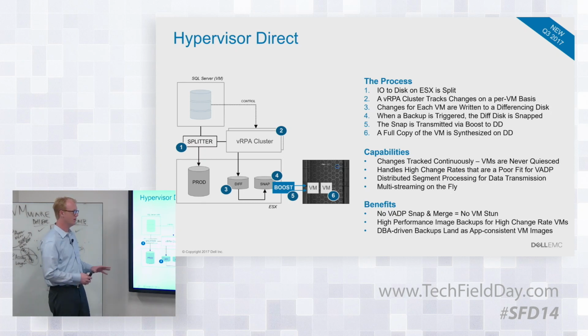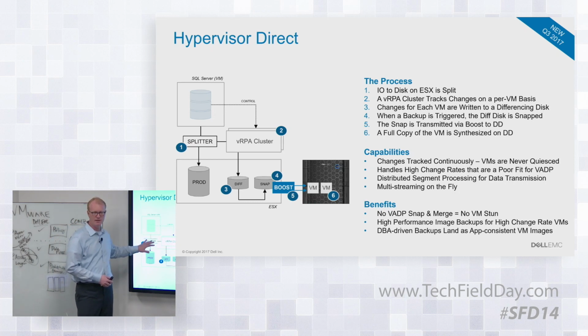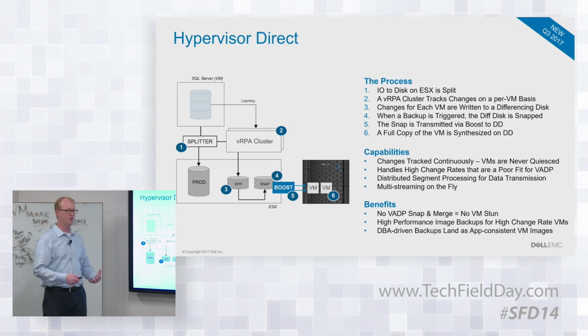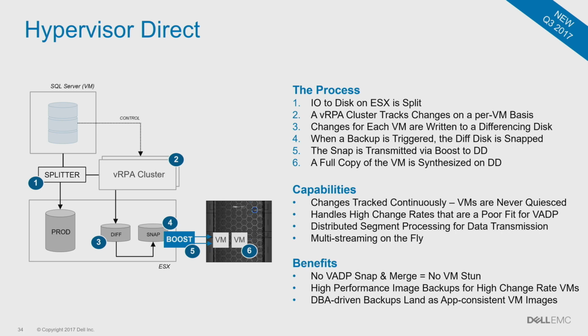So in order to get it working, we install a splitter on ESX. We also put down a virtual recovery point appliance. Those are the 2 pieces that ECDM is going to go out and provision and set up as a part of its normal provisioning automation job, right? So once you've got that in place, how it works is that the I/O to disk on ESX is split, right? And the RPA cluster starts to track changes on a per VM basis, and that's really important. We're tracking those changes on a per VM basis. Differences for each VM are shoved into what we call a differencing disk that is sitting there exposed to ESX or on ESX. And at backup time, what we do is we snap that diff disk and transmit it down to Data Domain via Boost.